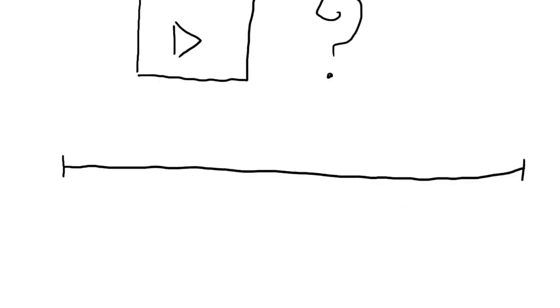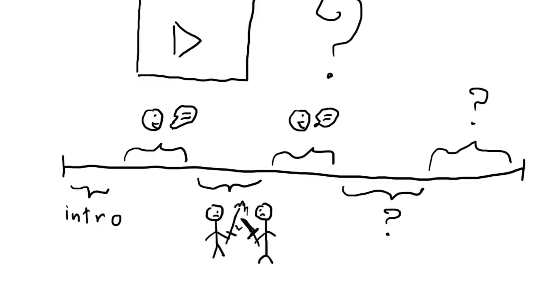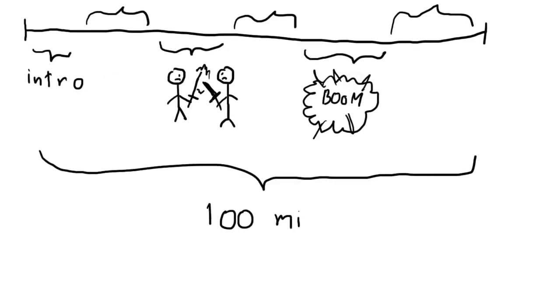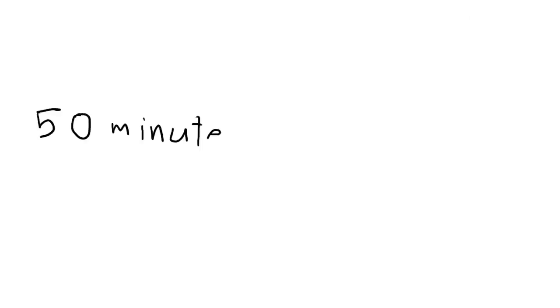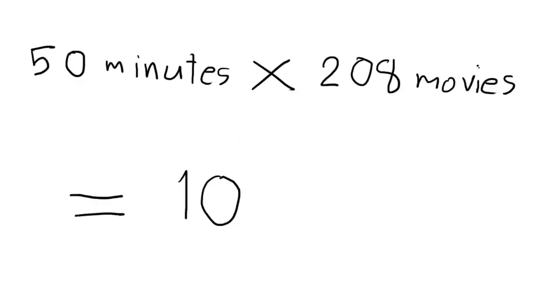Well, first of all, in a movie, there isn't a conversation or a dialogue in every part, right? If you watch an action movie, for example, you might see a fight scene, an explosion, a car chase scene, and so on. So let's say that on average, the length of a movie is 100 minutes. 50% of those are conversations. The rest is something else. If you watch 4 movies a week or 208 movies a year, in 1 year, you will have listened to 10,400 minutes of fake English conversations.